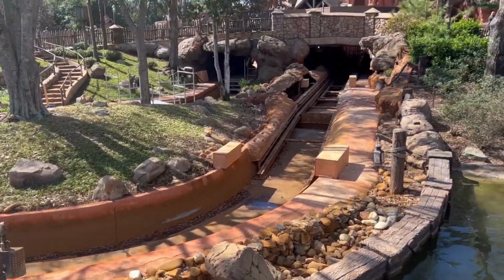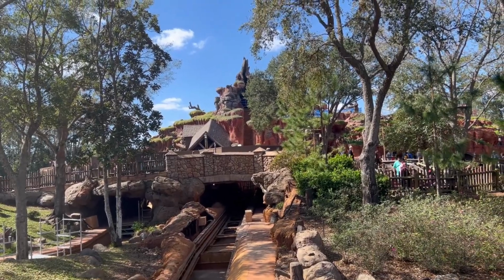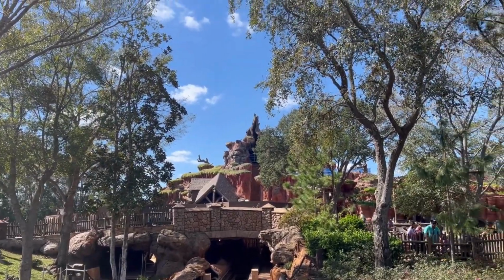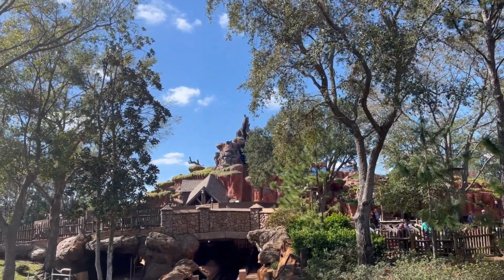So Splash is now officially closed, but assuming they keep the ride mechanism, the boats the same, I know they're going to change the boats out, but assuming they're similar, you shouldn't have any problem fitting on them when it comes back in about 2 years from now.